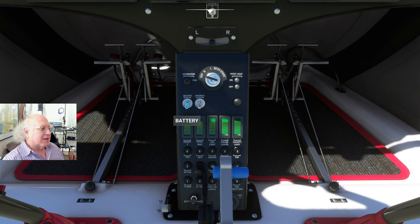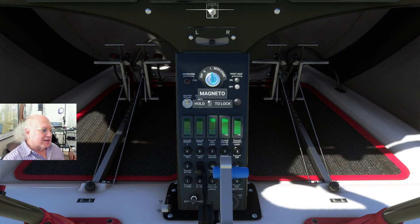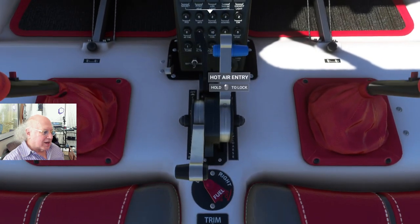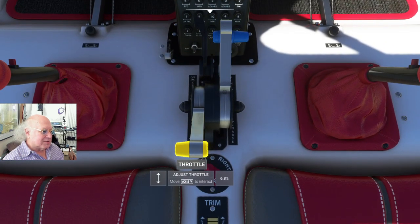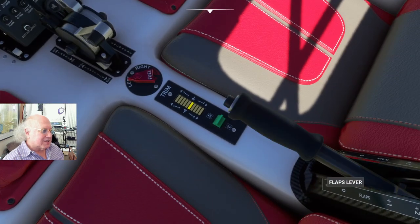Autopilot. Holy camoly. Battery on. Avionics on. Magneto on. Propeller to 100%. Engine choke on. Throttle to there, about there. Fuel left, right, and off. It's on left. That's good.